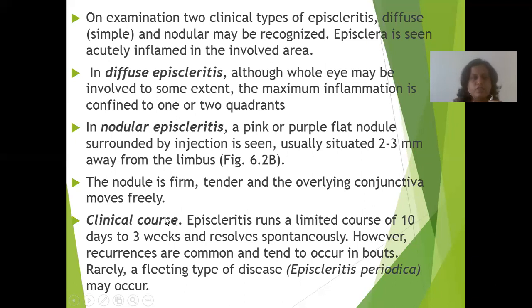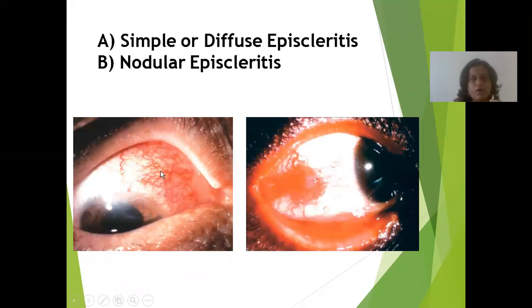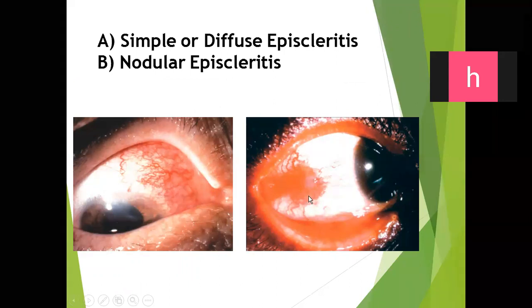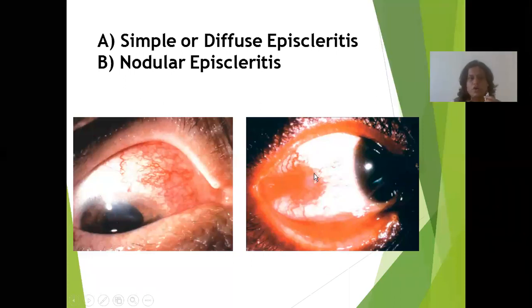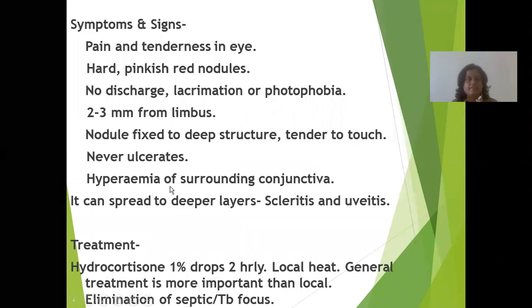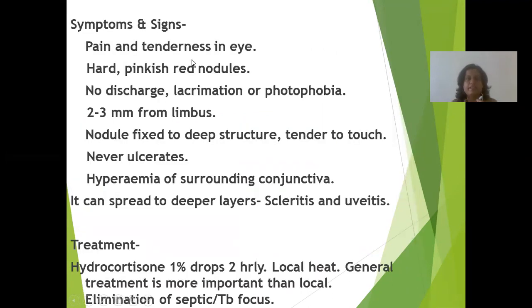With the clinical course, this is a simple or diffuse episcleritis, and this is a diagram of a nodular episcleritis, where there is a nodule formation in the superficial inflammation of the sclera. There is a nodule formation near the limbus, and this is a simple or diffuse episcleritis. In the signs and symptoms, there is pain, tenderness of the eye, a hard pinkish red nodule, no discharge, lacrimation or photophobia, and it is 2 to 3 mm away from the limbus. Nodules are fixed to deep structure, tender to touch, and never ulcerate.